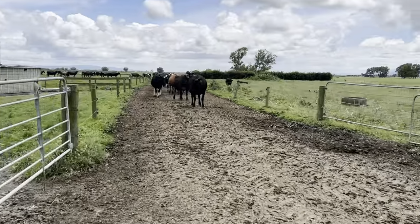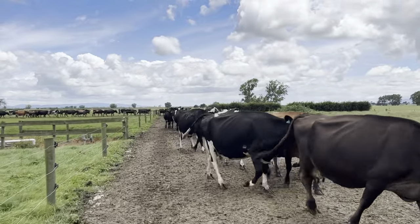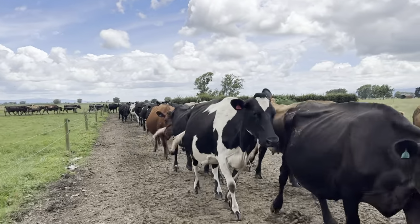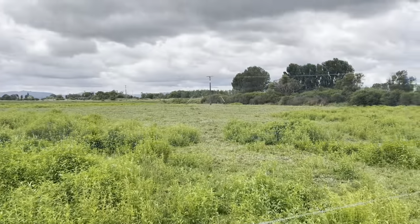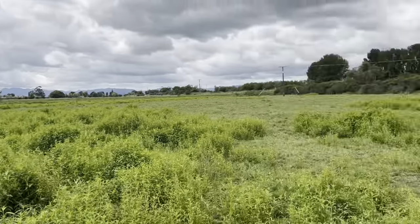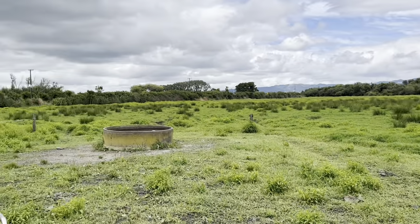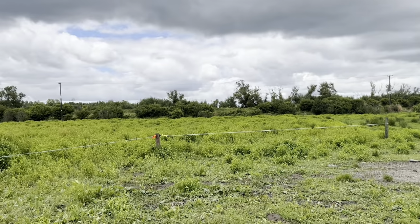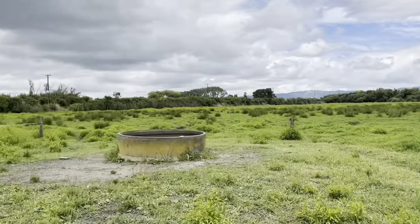Hey ladies, how we doing? Where the girls were last night in this big paddock. Tonight they're going into this paddock. But as you see, this trough is shared between two paddocks, so it's just a matter of switching those tapes onto that side there. It's good.